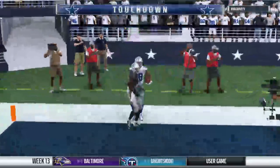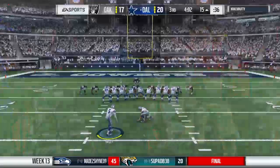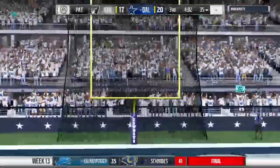And Dez has got it. Dez Bryant for the Cowboy touchdown. Dez Bryant with touchdown number 7 on the year. And the Cowboys have once again taken the lead.